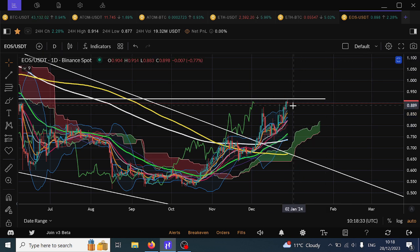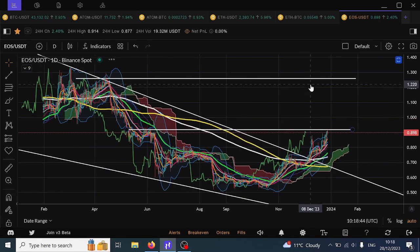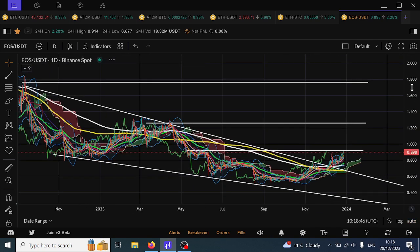I still think it's got power to break this, but again, at resistance, take profit. So there's the resistance. I took the profit. Not all, some. 25% taken there. 25% will be taken here. And the rest, if possible, will be taken up here. And it all depends on the overall health of the market.